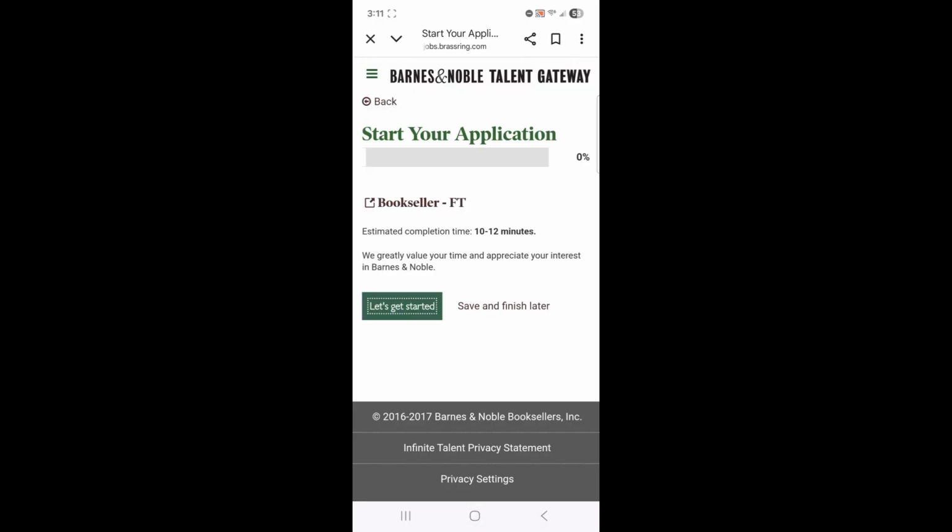Alright, once you've created your account, we can actually start the application. It should take about 10 to 12 minutes, it says, and they greatly value your time and appreciate your interest in Barnes & Noble. Here, also, you can save it, finish it later. At any point in this application process, you can save it, come back to it with that login that you just created, and everything you put in there will still be there. So let's get started.